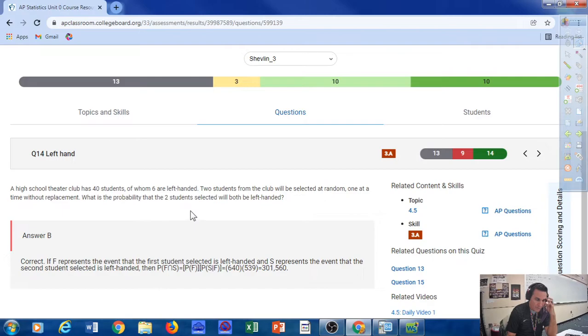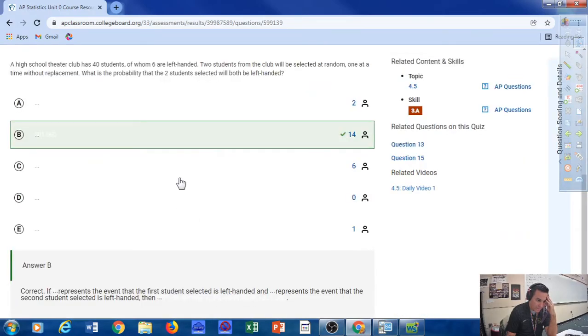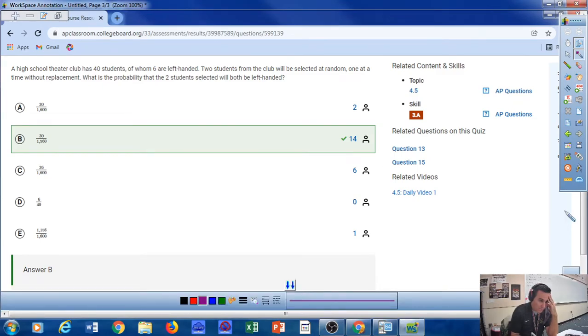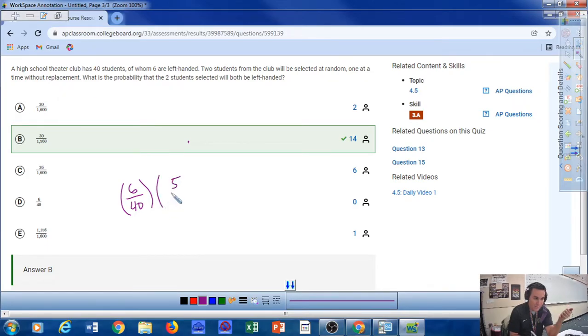A high school theater has 40 students, 6 are left-handed. 2 students from the club will be selected at random, one at a time without replacement. What's the probability that the 2 students selected will both be left-handed? Okay, so let's write this one out. We have 6 are left-handed, so you have a 6 out of 40 to get the first person left-handed, and then we're not replacing it, so that means the second person, there's only 5 lefties left out of the 39. So it's going to be 6 out of 40 times 5 out of 39.